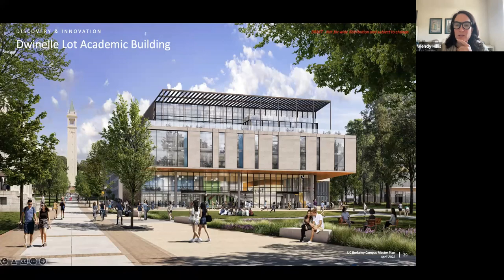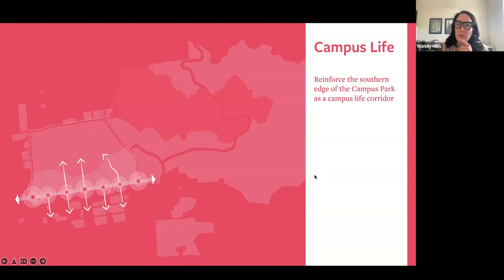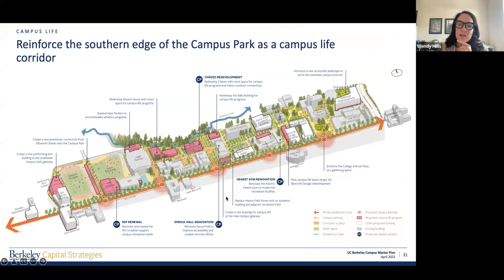Then we talk about big idea number four, reinforcing the southern edge of Campus Park as a campus life connector. This is really talking about Bancroft. And one editorial I have: you see all the pink here, which is really all the student life stuff. It has to do with Rec Sports, Cesar Chavez, the Alumni House, and really wanting to double down and put all of our student services in this zone, but also recognizing that there are parts of Bancroft that are really miserable right now for walking.